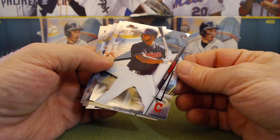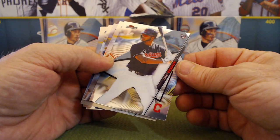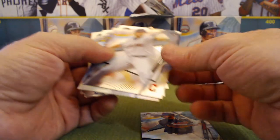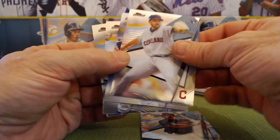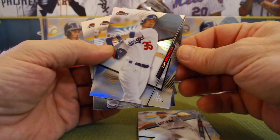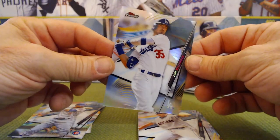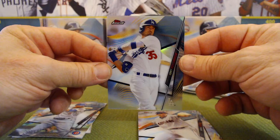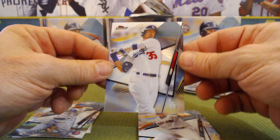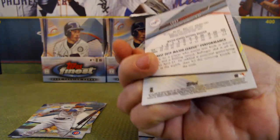All right, so right off the bat, we got the Indians. That is Tim with Bobby Bradley, his rookie card. Right back to the Indians again. We seem to get easy in clumps. It's Aaron Civale, rookie card, followed by Cody Bellinger. That's a nice rainbow foil, going out to the Dodgers. That is Joe. They're not numbered, but it is a very nice foil.